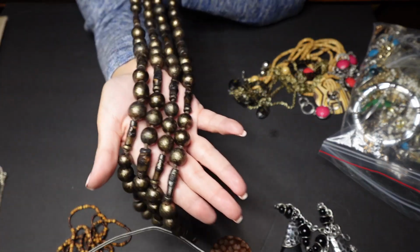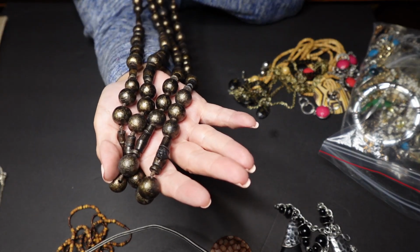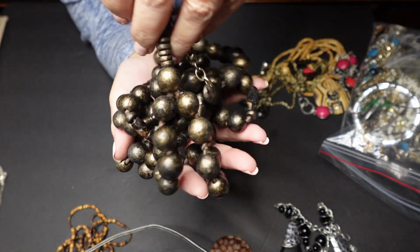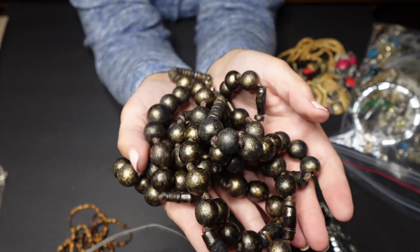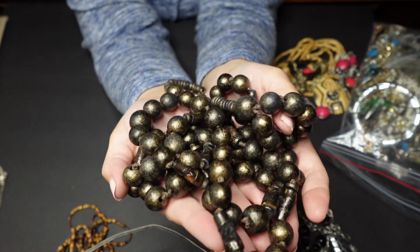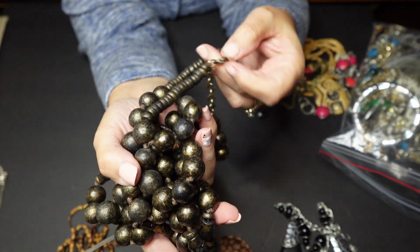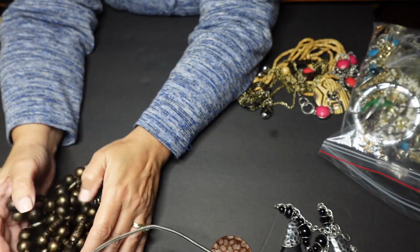I actually kind of like this one. I'm not big on wood beads, honestly. But this one I kind of like. I do love the sound. I'm all about the sound on the wood beads. But I do like that gold sheen on top of the beads as well. So this is a pretty necklace. It is not signed, but I do like it a lot. So we'll put this in the yes pile as well.